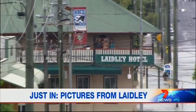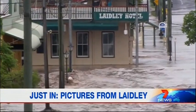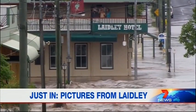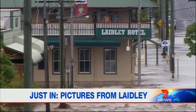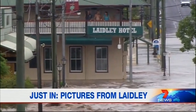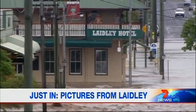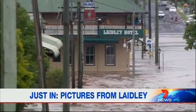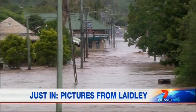And talking of hotels, at the Breakfast Creek Hotel at Albion in Brisbane, that's a very famous pub here in Brisbane, and apparently they're still serving beers there as well, even though the waters are rising. It's an historic hotel, the Brecky Creek, and we've all had a few steaks there, haven't we, in our time? And it's very sad to hear that it's facing flooding again, but at least they're not deterred. They're managing to trade on today and lift the spirits of locals.